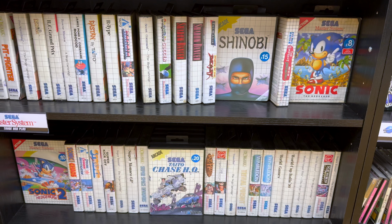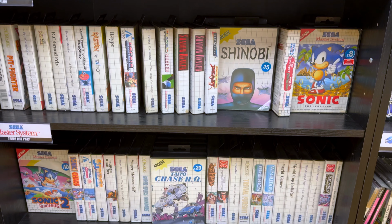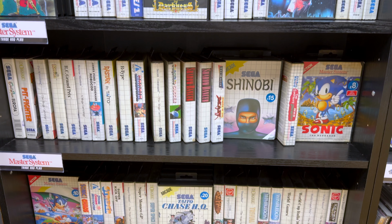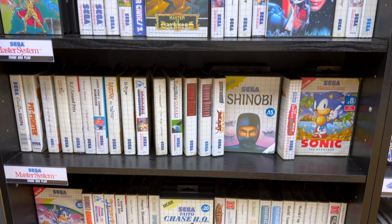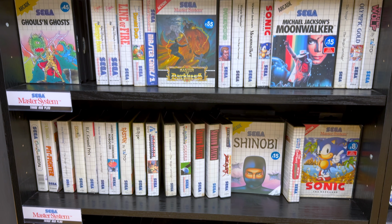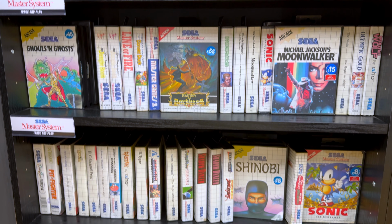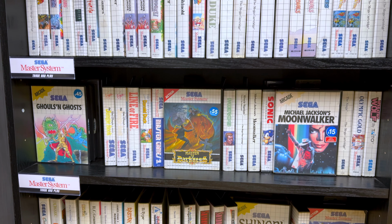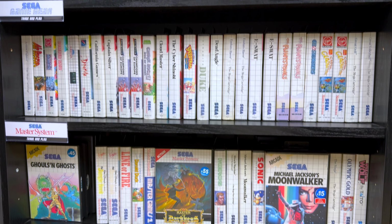And then on this shelf we have some Sega Master System games. Starting off at the bottom there we have Sonic 2, Sonic Chaos. Both great games for the system, and Sonic 1 as well, obviously. Shinobi there. Sagaya is a great horizontal scrolling shooter. Master of Darkness is one of the best games on the system. Basically Sega's answer to the original Castlevania, which is always really fun.